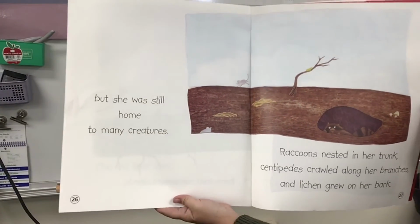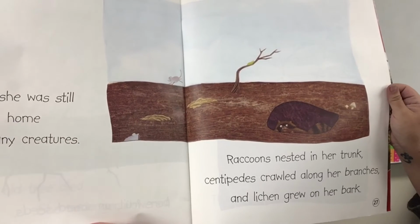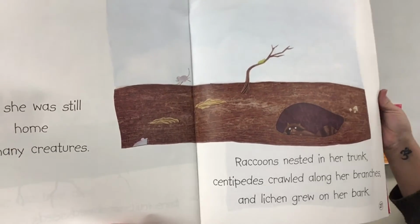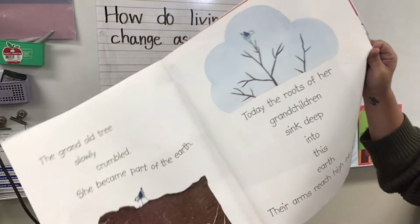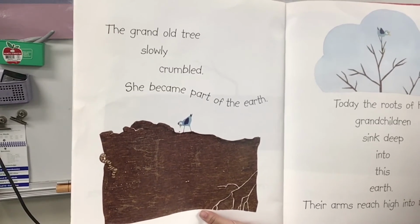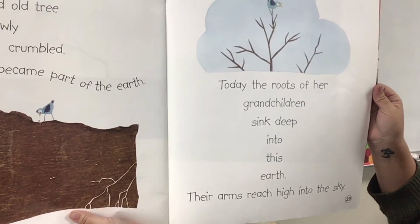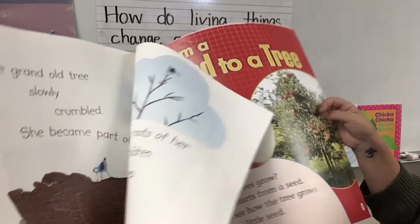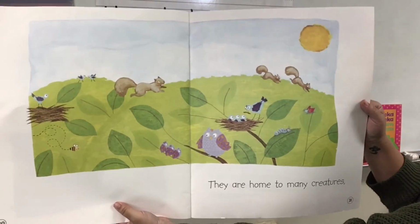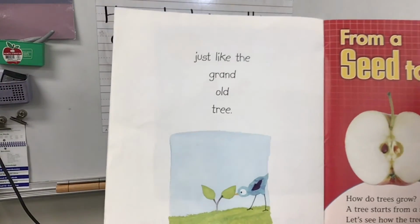But she was still home to many creatures. Raccoons nested in her trunk. Centipedes crawled along her branches, and lichen grew on her bark. The grand old tree slowly crumbled. She became part of the earth. Today, the roots of her grandchildren sink deep into this earth. Their arms reach high in the sky. And they are home to many creatures. Just like the old tree.